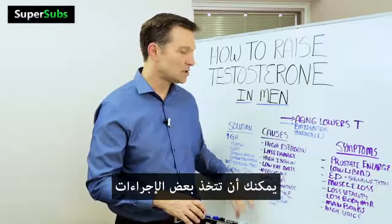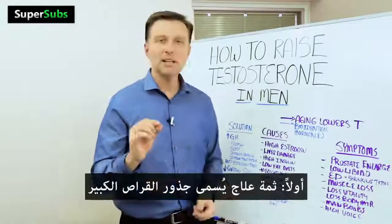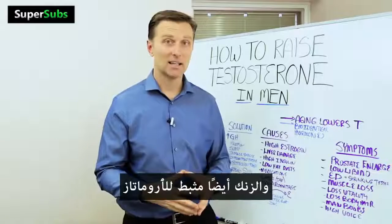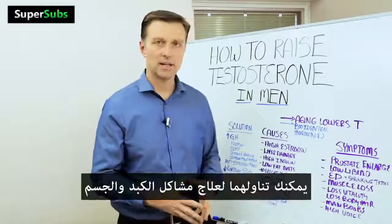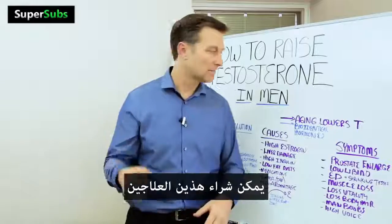Well, there's a couple things that you can do to correct that. Number one, this remedy called stinging nettle root. It's an aromatase inhibitor. Zinc is an aromatase inhibitor. You can take those to decrease this process happening in your liver and your body. So those are 2 good remedies that you can get from the health food store.